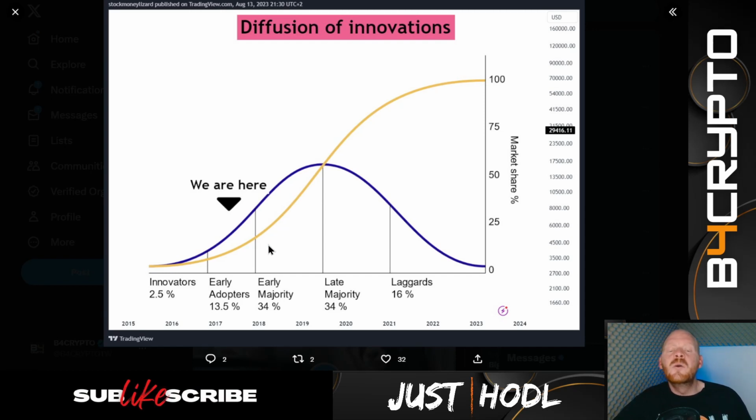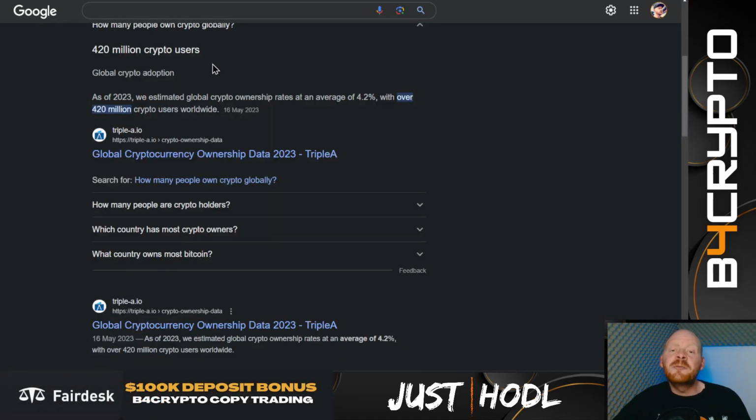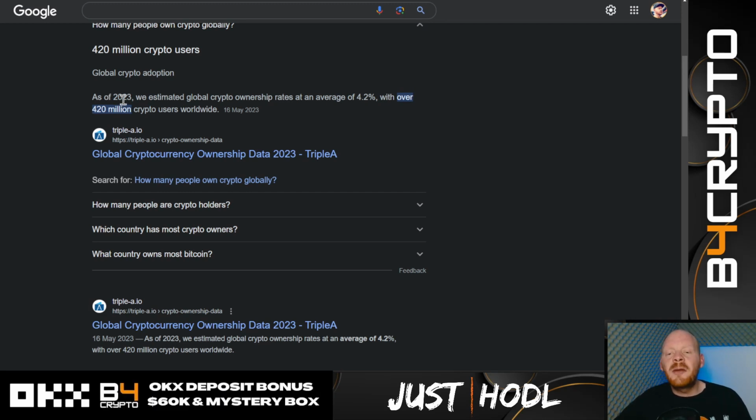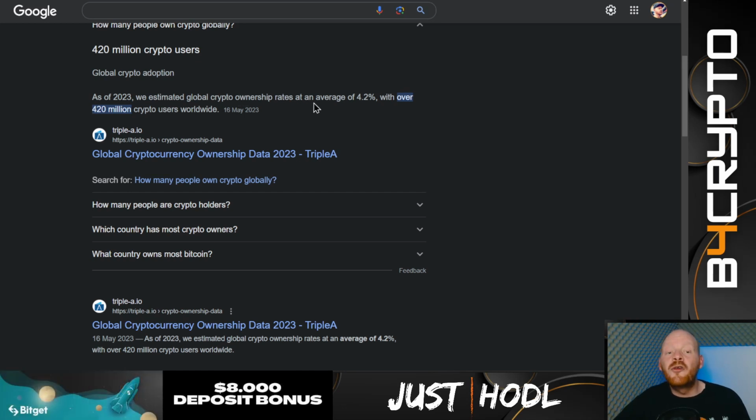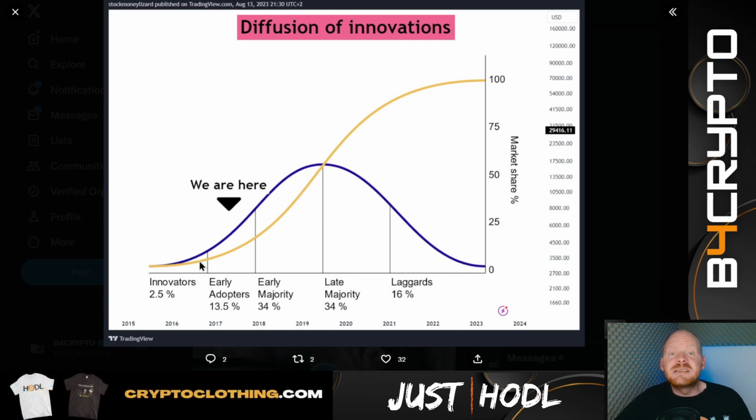And this is the early majority phase, and this will give us a major push towards the upside. But guys, let's find out how much percent of the global population is invested in Bitcoin. As of 2023, we estimate a global crypto ownership at an average of 4.2%, with over 420 million people in crypto worldwide. So yes guys, we're still in this innovators or even early adopters phase. So we could expect a massive pump towards the upside if we're going to see the mass adoption of Bitcoin.